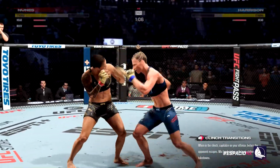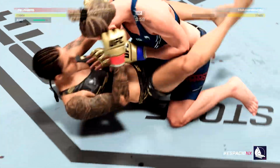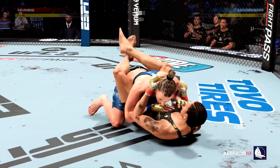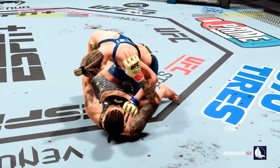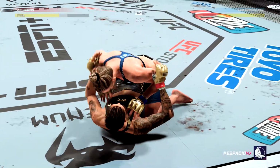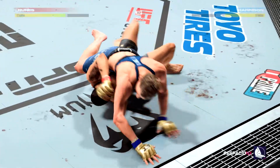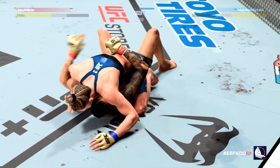Oh, now goes in and secures the takedown. Nice right hand by the champ, yeah. On to the mount. In the half guard. Great job landing from the top position. Another ground and pound strike gets home.